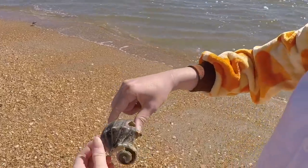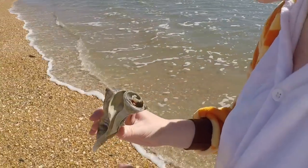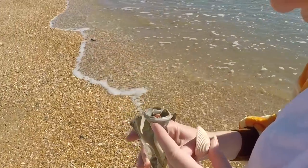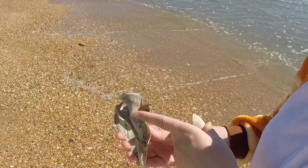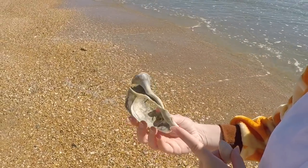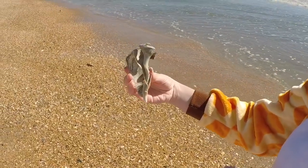Oh, cool. Look at that. It's like a whelk. It's got a snail shell inside it. I love this. I love when you can see the inside of the shell. That is gorgeous. Yeah, hold on to that. Yeah, that's awesome.